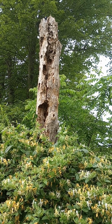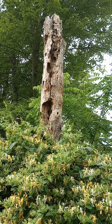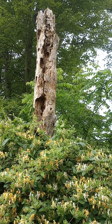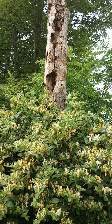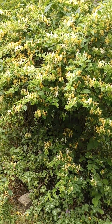I had a few of the pileated woodpeckers come and work on it. And every year there's a pair of bluebirds that come to check it out to build their nests, but it just isn't waterproof anymore. So they don't stay there very long. But the honeysuckle just smells so good. It is my favorite fragrance.